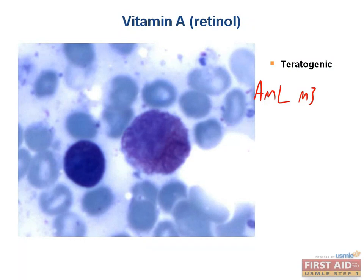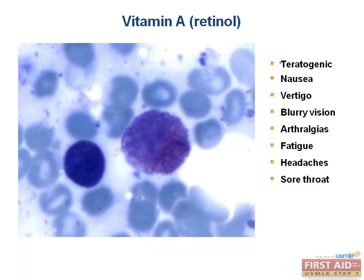such as for acne. In addition to being teratogenic, acute toxicity with vitamin A can cause nausea, vertigo, and blurry vision, while chronic vitamin A excess can also cause arthralgias, fatigue, headaches, and a sore throat, although in general it's pretty well tolerated.